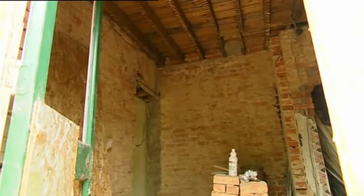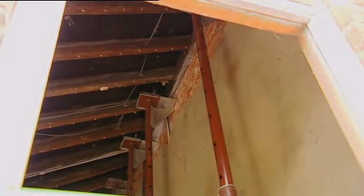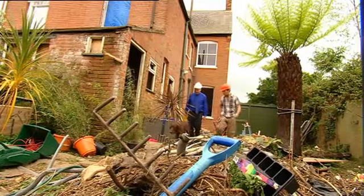Before touching any structural work, I'd always recommend getting an expert to check out what you're doing. And just as well for Mike, that's exactly what he does.